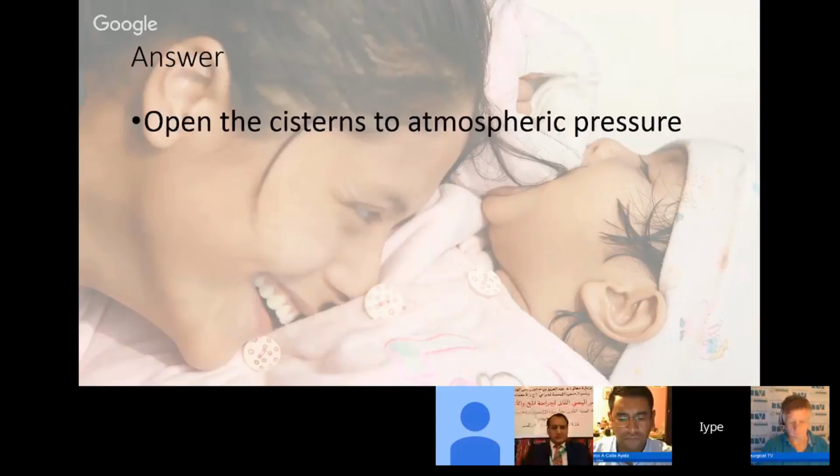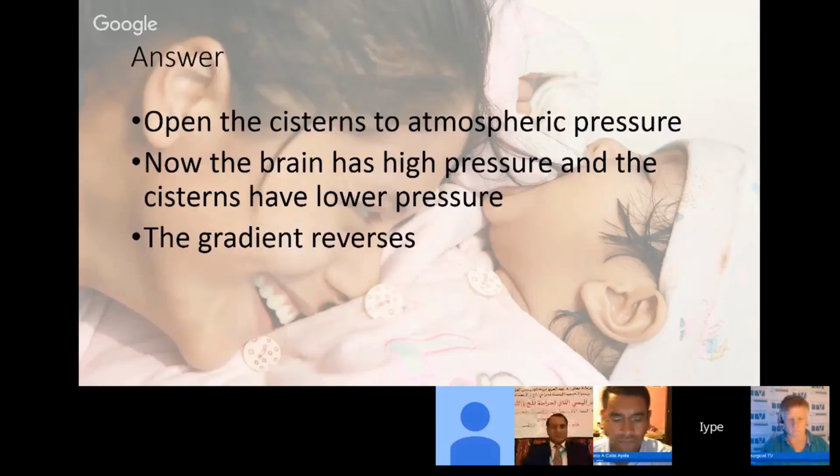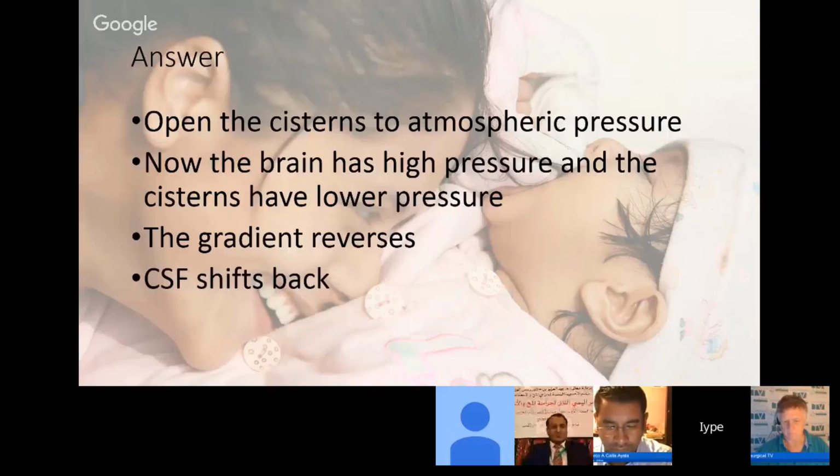So the answer I'm going to tell you now. We have to open the cisterns to the atmospheric pressure. Now the brain has high pressure and the cisterns have low pressure. The gradient of CSF will reverse and the brain edema will reverse in case of shift back.